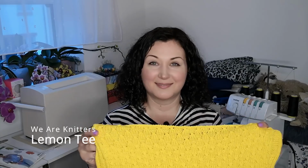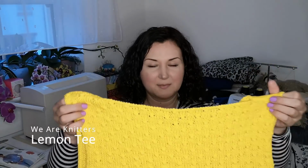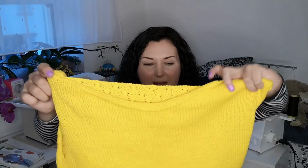Now two more. So I finally finished my two projects from We Are Knitters. This is the knitting section. Have I mentioned that? We Are Knitters. This one is a lemon tea. Can you tell? I'm not a literal person at all. Lemon tea in a lemon yellow. It's not lemon yellow, it's a bright, true yellow. But I finished this one.